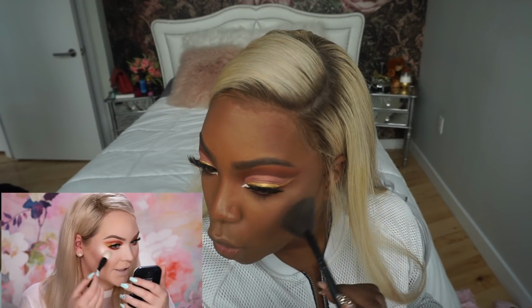I don't know if it's because of this brush, but ever since I've been using this brush for a highlighter, everything has been so intense and so good. So I don't know if it's the brush. Well, the product is amazing, but because of the brush, it goes on so smoothly. It's reflective. I mean, you can do your makeup in the reflection of my cheek.